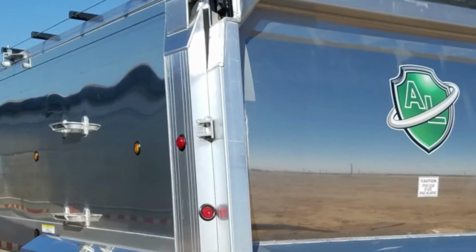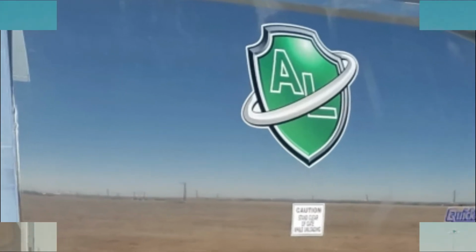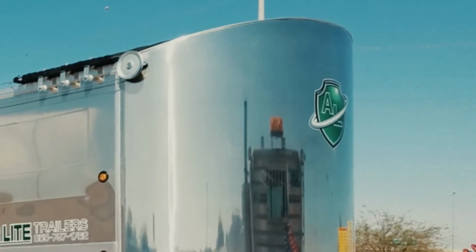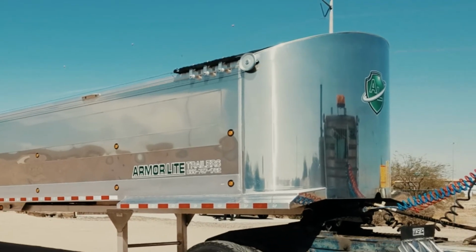Strength, durability, quality, value, innovation. Armor Lite adds all these together to produce a superior trailer, and Midco Sales has them in stock.